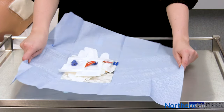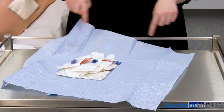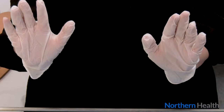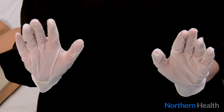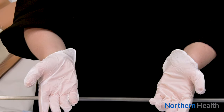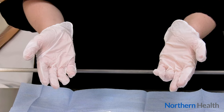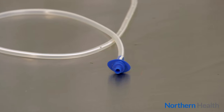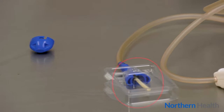When opening the dressing pack, make sure to only touch the outside border to ensure the contents inside the pack remain clean or sterile. Try to only touch the contents with the sterile gloves. Even with the sterile gloves, it is important to try and avoid touching the back of the dressings and the 3 key parts. This is to reduce the risk of infection or contamination as much as possible. The 3 main key parts to avoid touching include the blue valve, the bottom edge of the cap, and the access device.